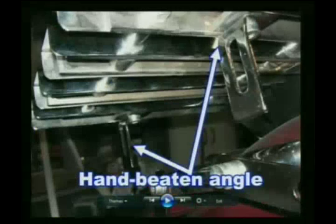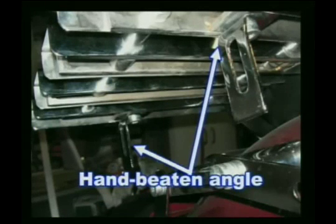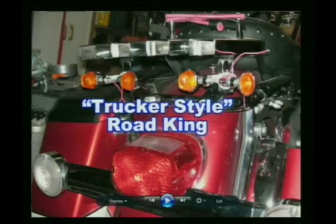Go to the next slide. And then I bent it over like that. Hand beaten angle to all you guys out there in the chat room. There's a hand beaten angle. So there you go. Next. After he bent it over. Next, and there we have the trucker style Road King. There you have it.